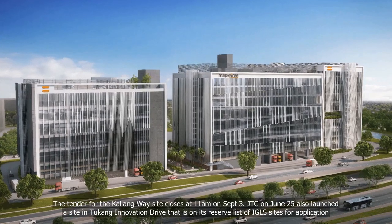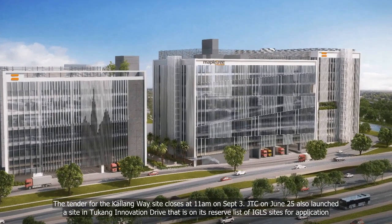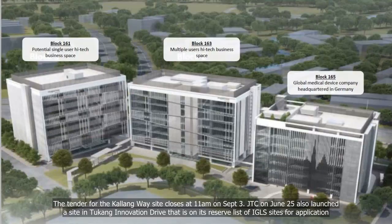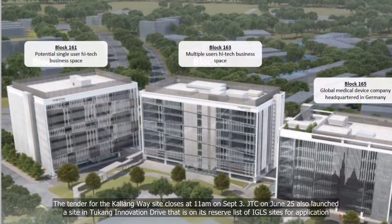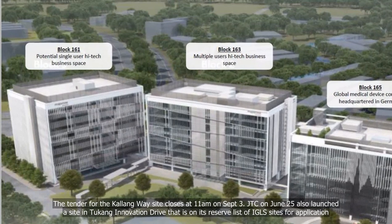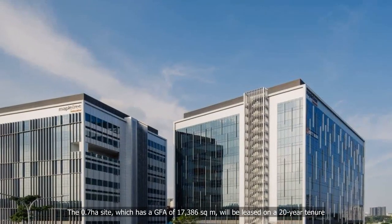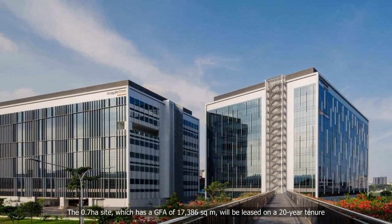The tender for the Kallang Way site closes at 11 a.m. on September 3rd. JTC on June 25th also launched a site in Tukong Innovation Drive that is on its reserve list of IGLS sites for application. The 0.7 hectares site, which has a GFA of 17,386 sqm, will be leased on a 20-year tenure.